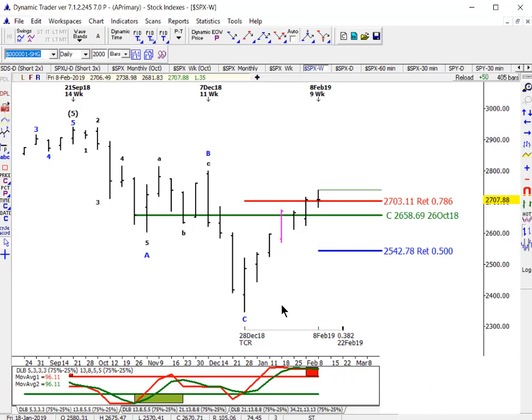Is a simple A B C correction complete, and is it going to be followed by continuation of the bull trend to a new high? So probably not. Probably we are now going to unfold a much more complex correction, which basically means anything other than a simple A B C. But we still probably have many months to go, net sideways to down.